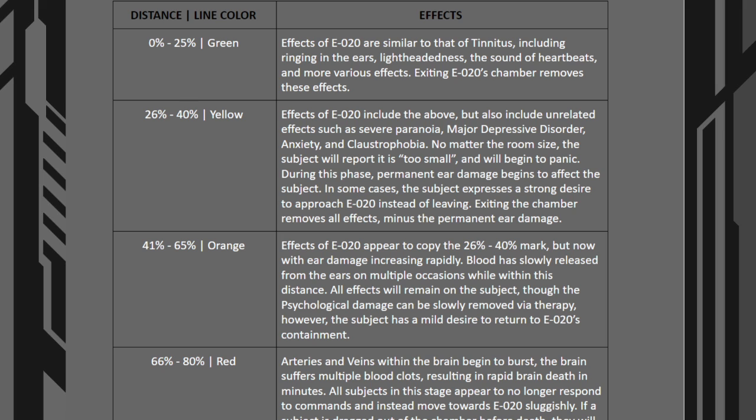Distance, 26 to 40%. Line color, yellow. Effects. Effects of E-020 include the above, but also include unrelated effects such as severe paranoia, major depressive disorder, anxiety, and claustrophobia. No matter the room size, the subject will report it is too small and will begin to panic. During this phase, permanent ear damage begins to affect the subject. In some cases, the subject expresses a strong desire to approach E-020 instead of leaving. Exiting the chamber removes all effects, minus the permanent ear damage.